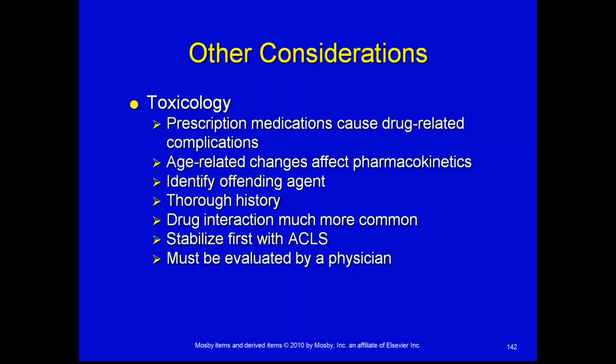It's important to identify what the patient is toxic to. By doing that, we may have an antidote that may reverse the causes of the toxicologic emergency. That requires you to get a thorough history, requires you to understand the different sort of toxidromes that are out there. But do understand in these patients, drug interactions are much more common because they take multiple pills rather than one or two. They may be on 5 or 6 different medications.